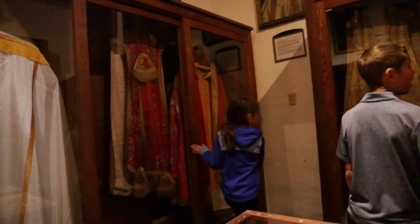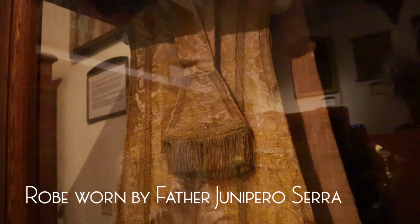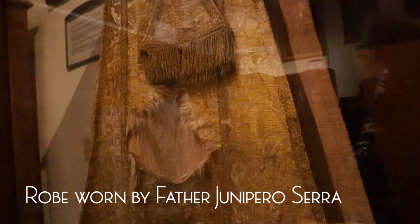I thought it was cool that there was the robe that was supposedly worn by Junipero Serra. Really? What was that robe like? It was gold. Did it look old?